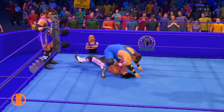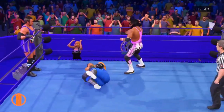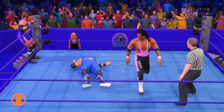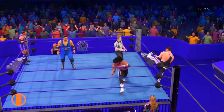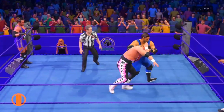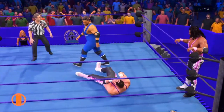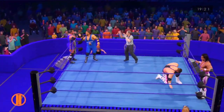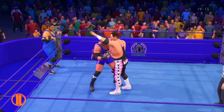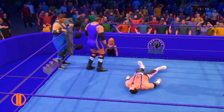Just mounted with punches, and a nasty stomp to finish it off. And misses on the springboard. Oh, what a leg drop. Oh, foot just stomping down. Reaches his partner for the tag. Strike. I like that. Partner tags in. Bad predicament right here. Oh, man, right to the esophagus.